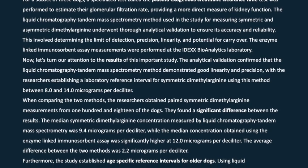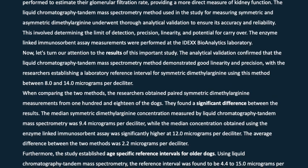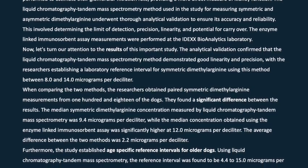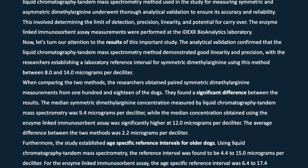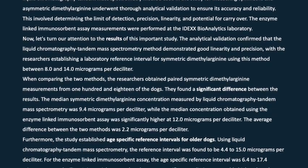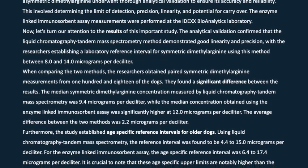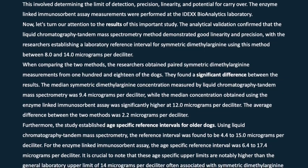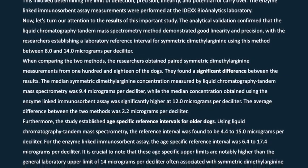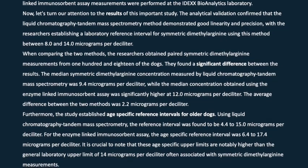The analytical validation confirmed that the liquid chromatography-tandem mass spectrometry method demonstrated good linearity and precision, with the researchers establishing a laboratory reference interval for symmetric dimethylarginine using this method between 8.0 and 14.0 micrograms per deciliter. When comparing the two methods, the researchers obtained paired symmetric dimethylarginine measurements from 118 of the dogs. They found a significant difference between the results.